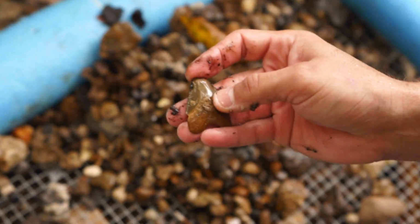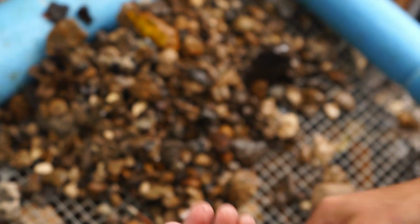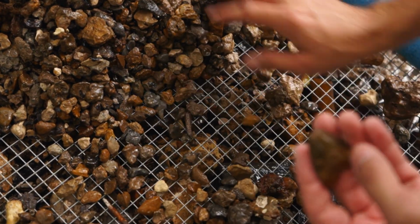Oh. Whoa, what's that with that weird spot on it? Megalodon! What is it? It's a Megalodon tooth. Nice. Got a little feeding damage, looks like. Shut up, Kyle. That's cool, though. Let's keep looking.